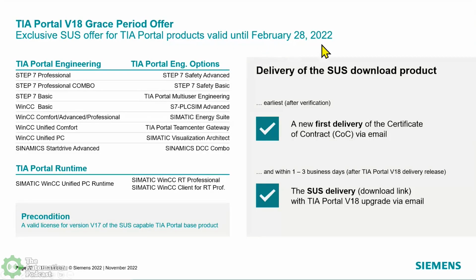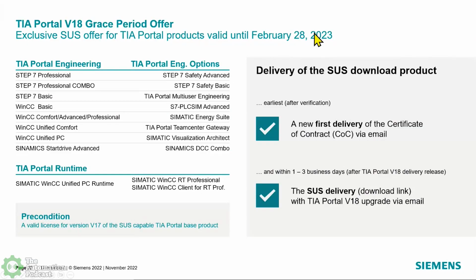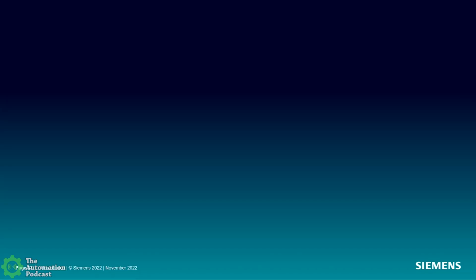So if you have 17, you want to get 18, just get your support contract renewed if it's not currently renewed. And then you'll not only get a year of support, but you'll also get the new release and potentially 19 as well, depending on when it comes out. So definitely, if you've been thinking about it, or if you let it lapse because you didn't need it, this might be a good time to get it. So remember, February 28th, 2023, that's the last date you can get that. I would get it before then, definitely, if you're going to do it. Last time you get the SUS on 17 and get 18 for free. Absolutely. And also potentially, like you said, get the V19.